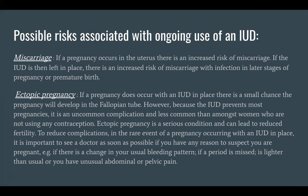If a pregnancy does occur with an IUD in place, there's a small chance the pregnancy will develop in the fallopian tube. However, because the IUD prevents most pregnancies, it's an uncommon complication and less common than amongst women who are not using any contraception. Ectopic pregnancy is a serious condition and can lead to reduced fertility.